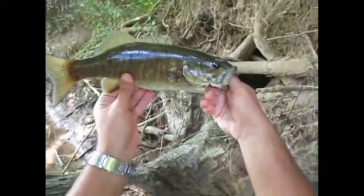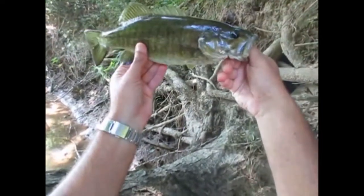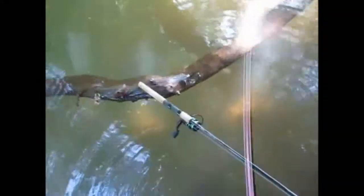Look at that beautiful smallmouth. My goodness. It's in the deepest, calmest hole in this river, which I don't even think I can go any further. But I toughed it out and I keep trying. And I caught a nice fish doing it.